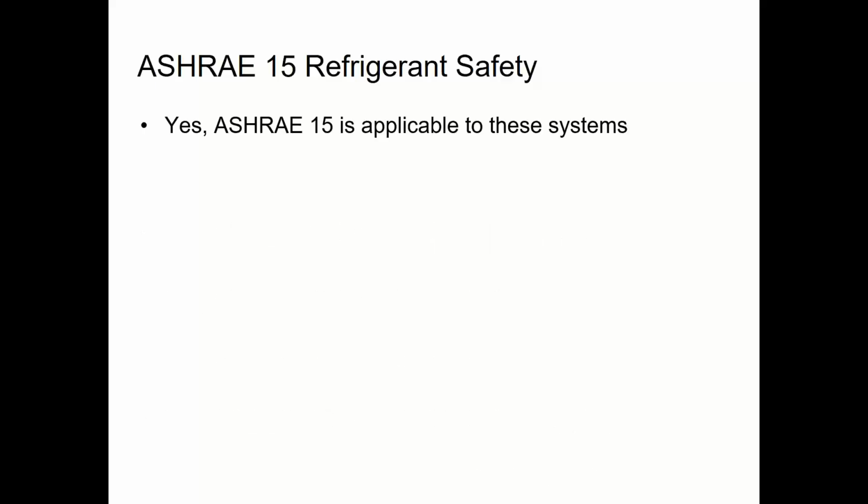Someone asked about refrigerant leaks. All right, and if you're going to have a lot of refrigerant pipe running around the building, obviously refrigerant leaks is something you should pay attention to. We have a standard for that, not just for VRF, but for all systems. It's ASHRAE Standard 15 for refrigerant safety. So it applies to all systems, including VRF.